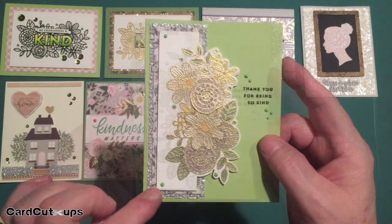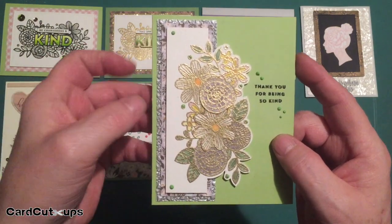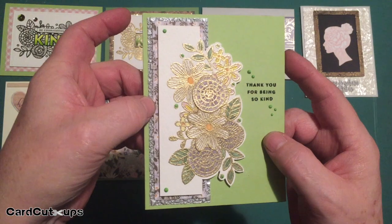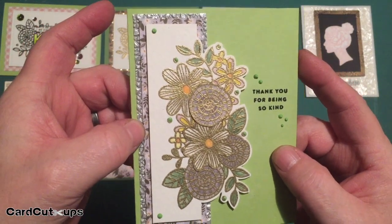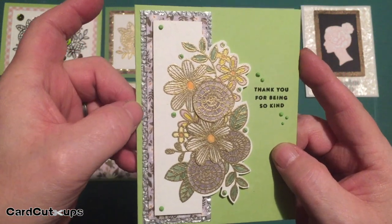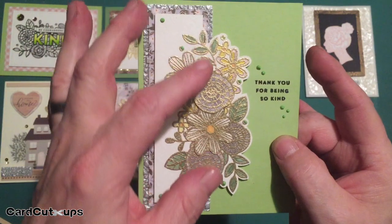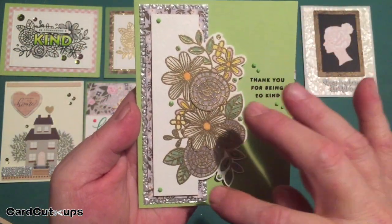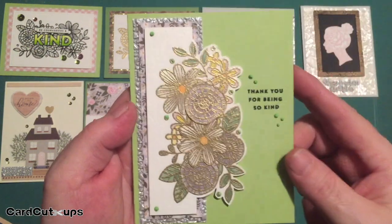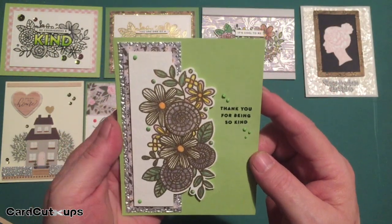Now this little square part of the watercolor paper is matted with some of the pattern paper from the kit. That's those little yellow daisies and gray paper. And then on top of that pebble textured embossed paper. I think that's really fun that those echo the square part of the watercolor paper, but then they're fussy cut on the side. It looks really nice on that green apple cardstock.